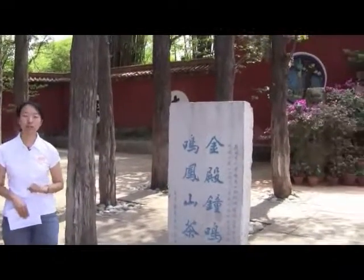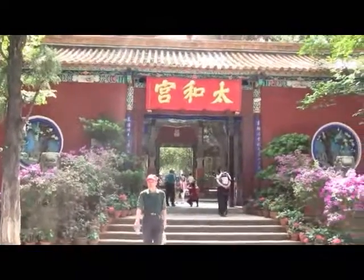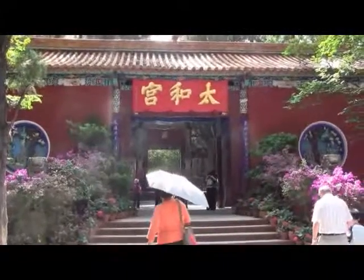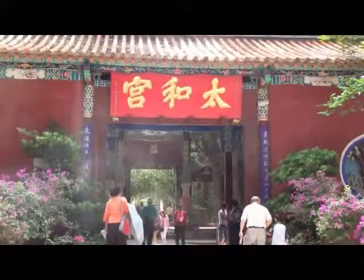This is the Golden Temple Park. The Golden Temple Park is the largest Taoist bronze temple in all of China, and it has been preserved almost completely since it was first built. The Golden Temple was first built in 1602, in the Ming Dynasty.